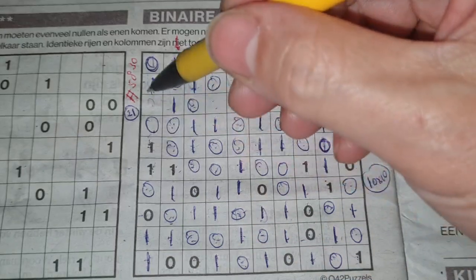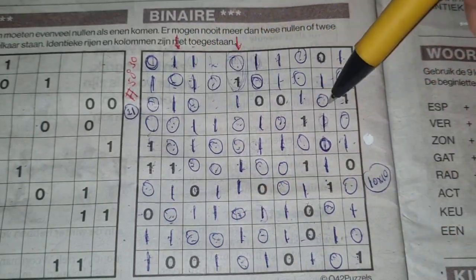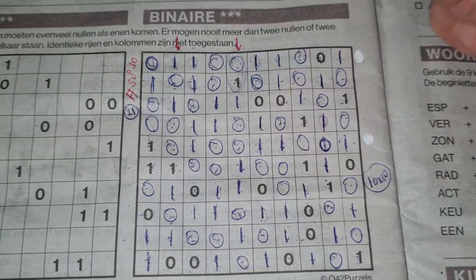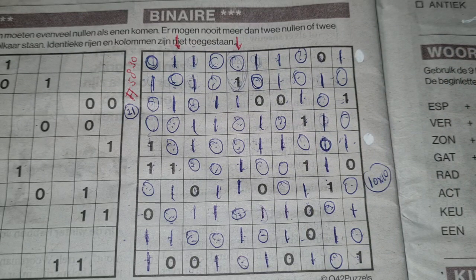1, 2, 3, 4, 5, 1. So the rest are O's. 1, 2, 3, 4, 5, O. So the rest are 1s. 1, 2, 3, 4, 5, 1. So the rest are O's. Finished in 9 minutes. Well, we've completed with only 1 time comparing.